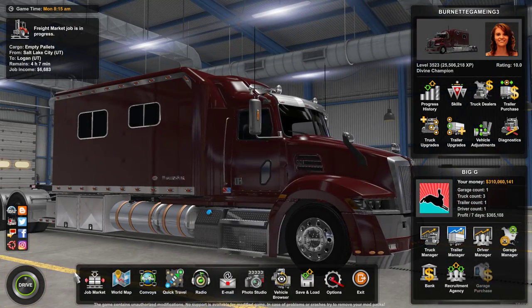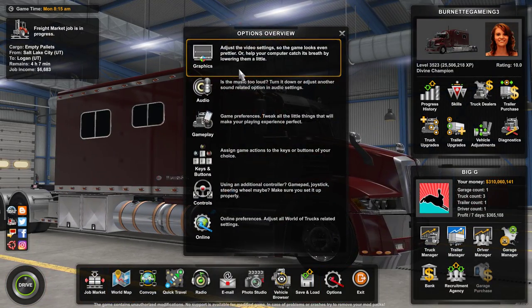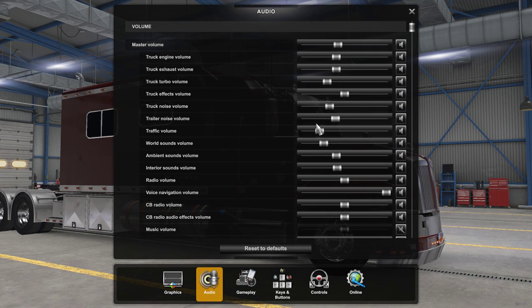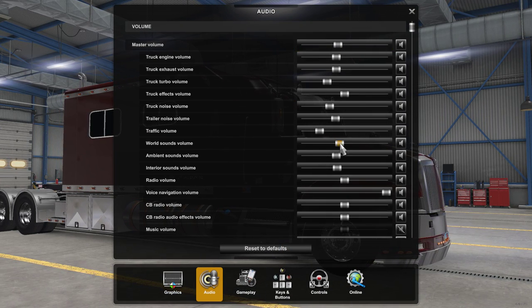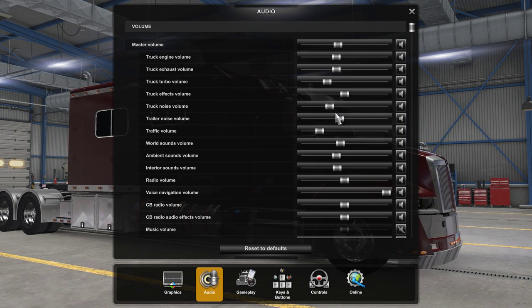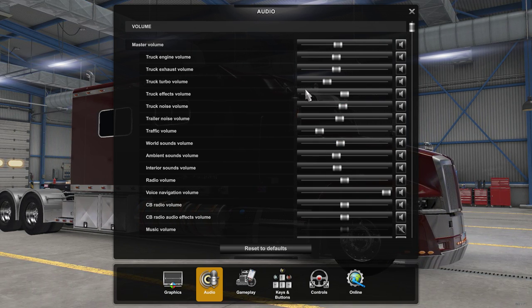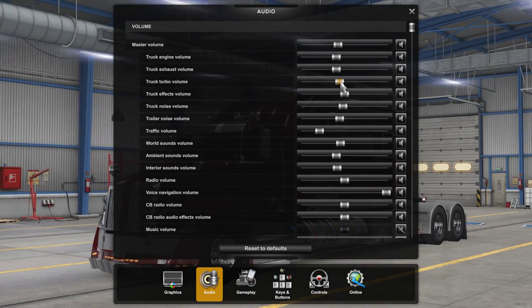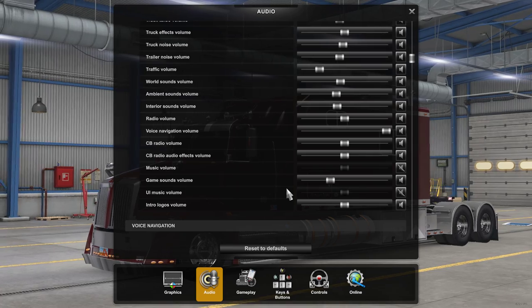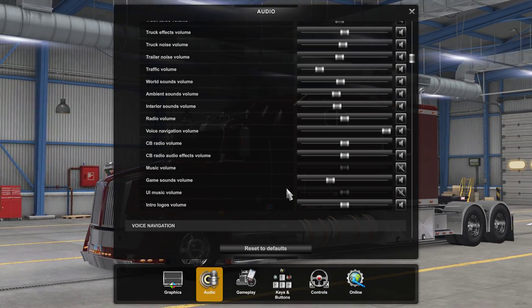Let me check, just to make sure that I don't have the sound down for the interior. Maybe that's what's wrong with the interior. I'll turn this up just a little bit and see if maybe that'll help the interior sound. See if that may be the issue with that.